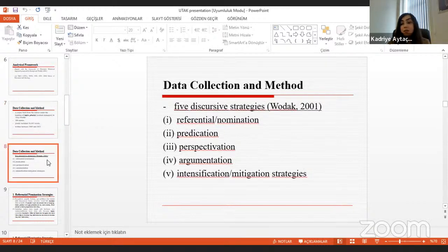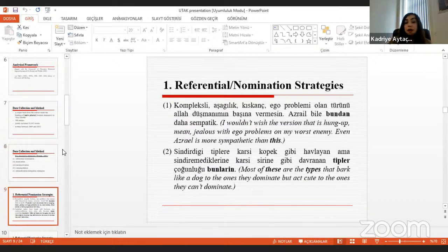In the analysis phase, five discursive strategies, which are referential, nomination, predication, perspectivation, argumentation, intensification, and mitigation strategies, were investigated in the data. First of all, according to Wodak, one basic question related to referential and nomination strategies is how people are named and referred to linguistically.